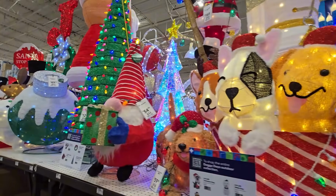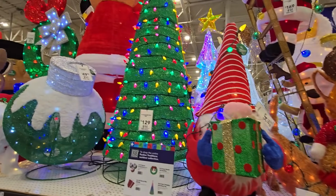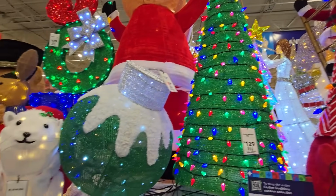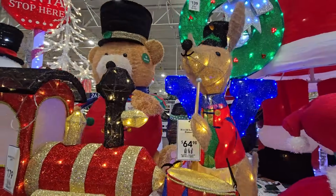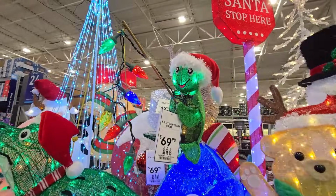Oh my goodness, these guys are so cute. Here's a little LED gnome. $129 for the, I like the tree. The tree's really cool, 80 inch. Oh yeah. Isn't the turtle cute? He's being a fish of candy cane. He's probably one of the cutest, isn't he? Yeah.